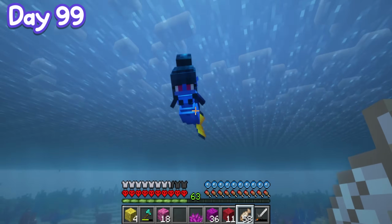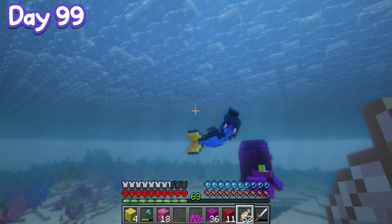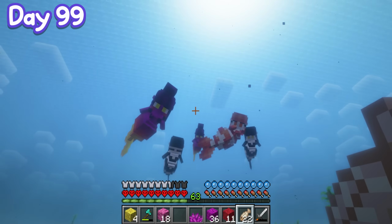I have fish for you. Thank you. Oh, her little ponytail is so cute. There's another one up there. They are just absolutely spawning in everywhere. Oh my gosh, this is so fun.